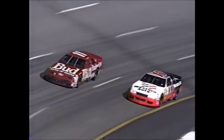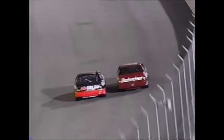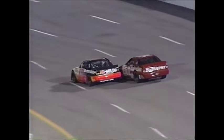Waltrip to the inside. Elliott in this race has never had much luck. Of course, he's won in the earlier race. It's now held in March. But fourth on three occasions, 83, 87, and 90 is the best that Bill Elliott could stitch together in this event. Here he is, wheel to wheel with Waltrip down the inside.